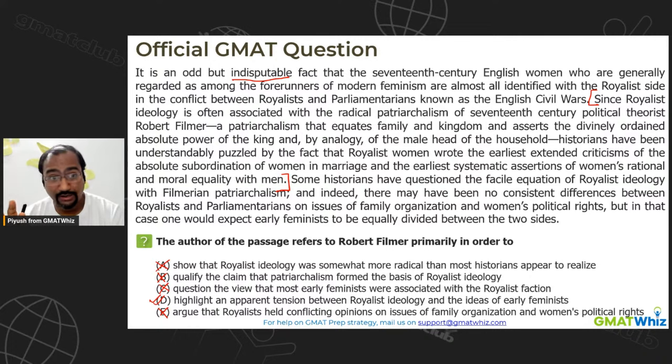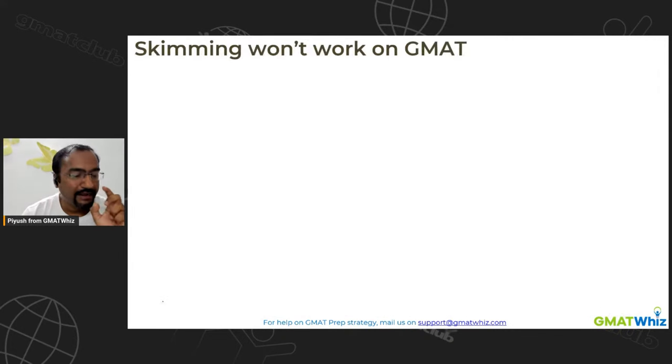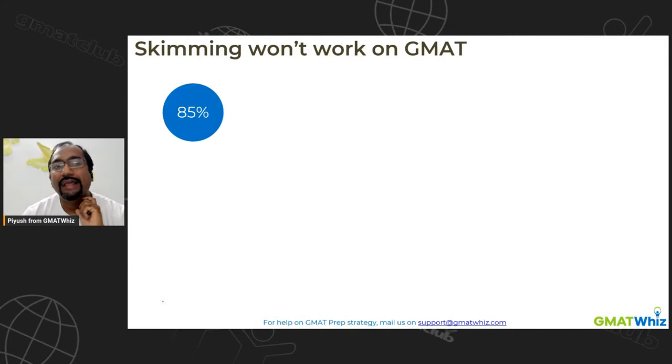Okay, so most of you got this right, which I'm really, really happy about. But what is more important is, did you read the passage in the same way? So understand that. Skimming won't work on GMAT ever. It can work on a test like IELTS. Why? Because IELTS is a language test. It just requires you to focus on basic understanding.